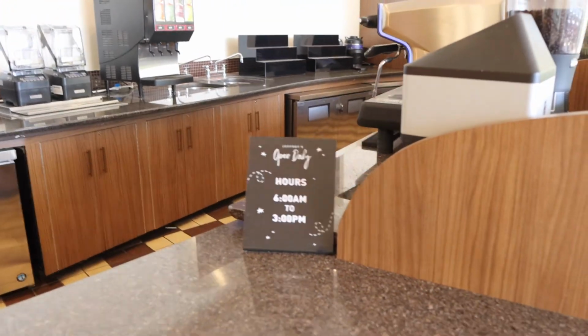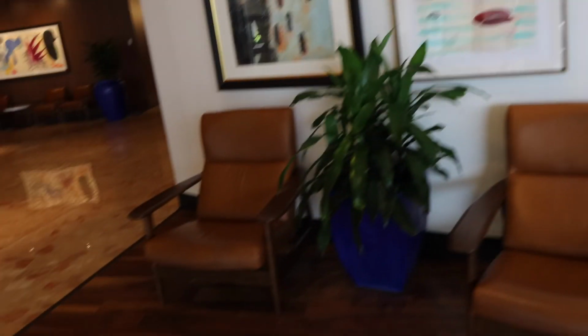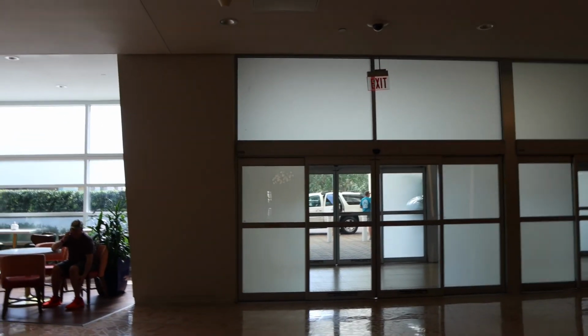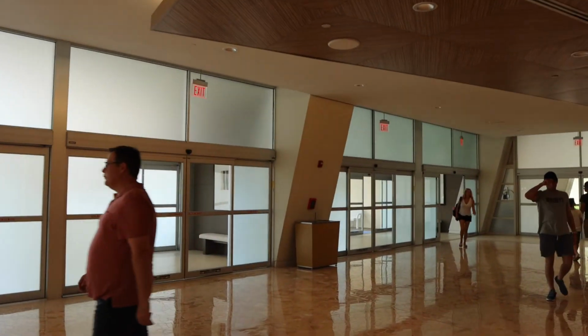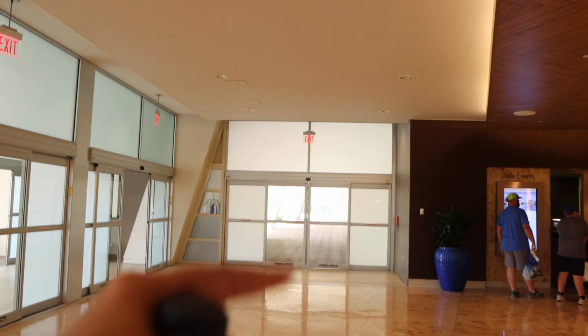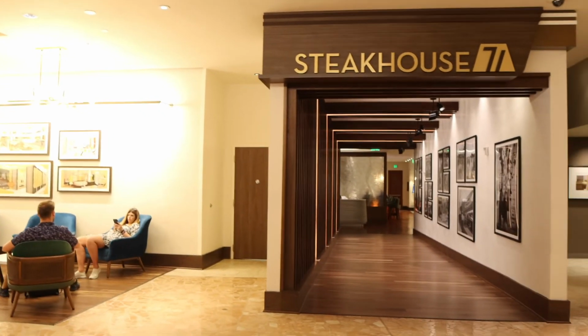6 a.m. Wow, that's early. Cool. That's great for people that wake up early. A nice little seating area right here. They got really great seating over here. And again, right off the porte cochere, that's where their Christmas tree usually is. Out this way, right there. Bus, out that door. There's the escalators to the monorail, restaurants and shops, bathrooms, Steakhouse 71.